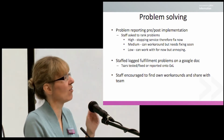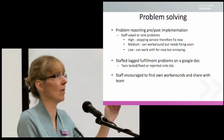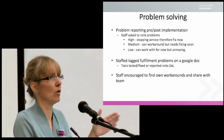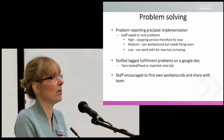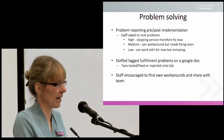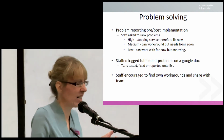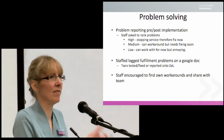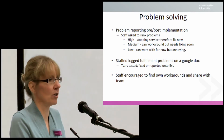We actually asked staff to rank the problems. If it's really high, i.e. it's stopping something happening, it's stopping someone doing what they needed to do, rank it as high, we'll get immediate action on it. It could be a configuration issue, but if we can't fix it, we'll get Ex Libris to fix it. The other way we said, well, if it's a medium problem, if it's something you think, well, it's not ideal, but I found a workaround, rank it as medium, we will get it fixed in due course.